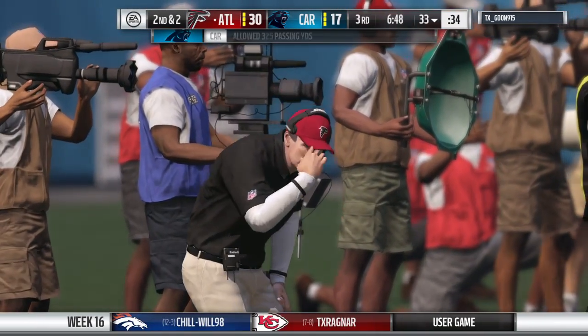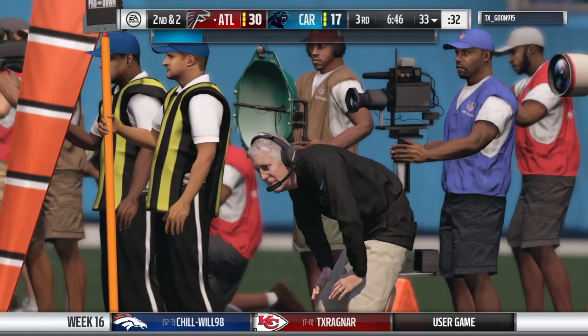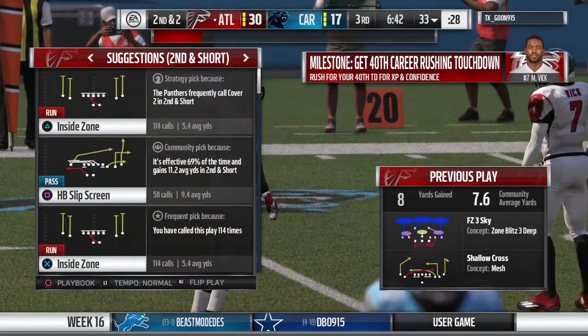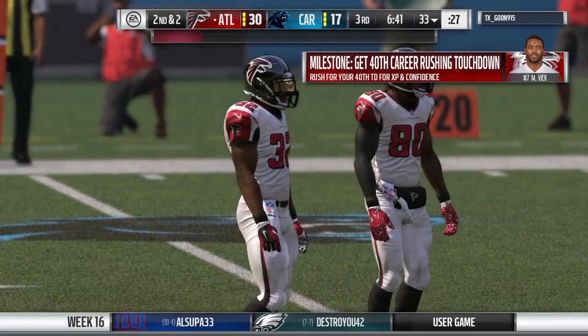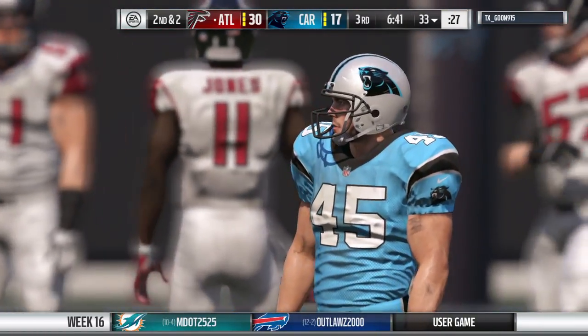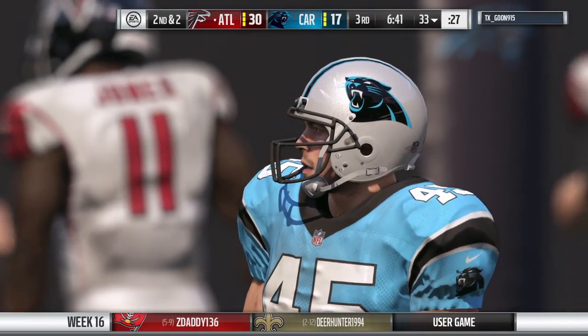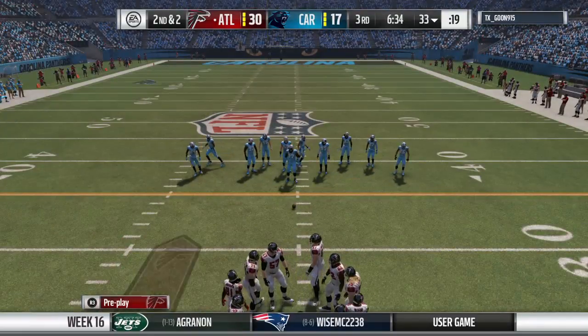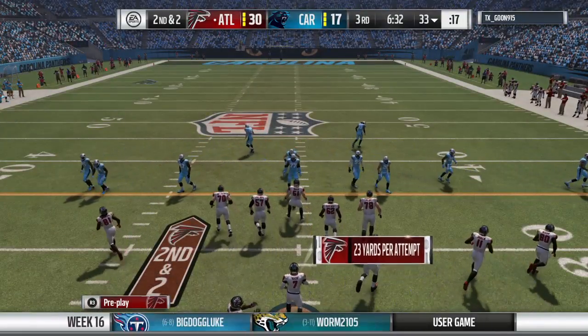Everyone's got to be able to catch the football. Doesn't matter what position you play, but if you're on offense, be aware a ball may come your way. So they complete the pass, and now they face a second down.